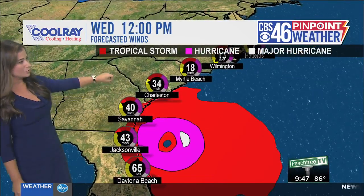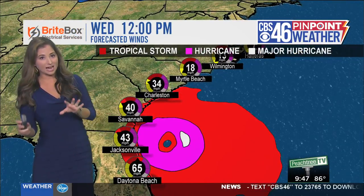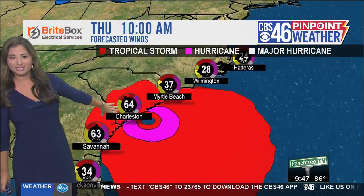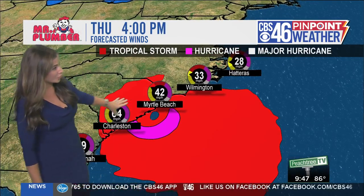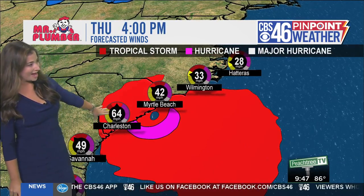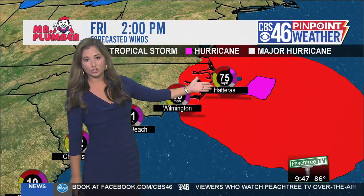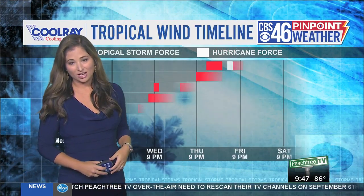As this system moves on in, look at the winds. These are sustained winds. We'll see gusts higher than this, but by tomorrow afternoon, already seeing 40-mile-an-hour winds in Savannah. Those go up to 60, 70-mile-an-hour winds. By Thursday at 4 p.m., 65-mile-an-hour winds in Charleston. And then look at Hatteras by Friday afternoon. 75-mile-an-hour winds. That is more than hurricane force winds over the Outer Banks of North Carolina.